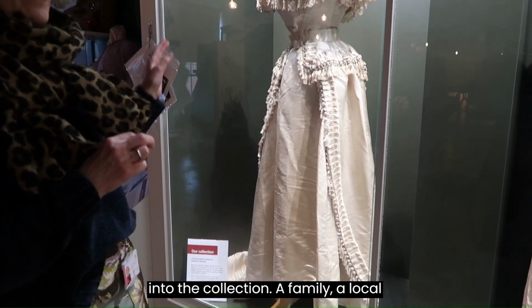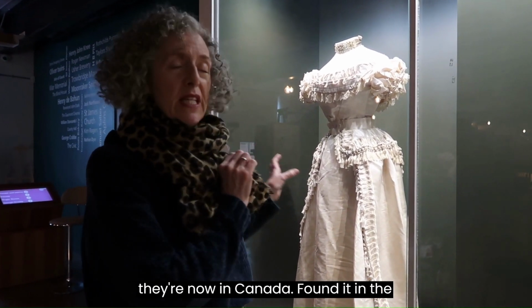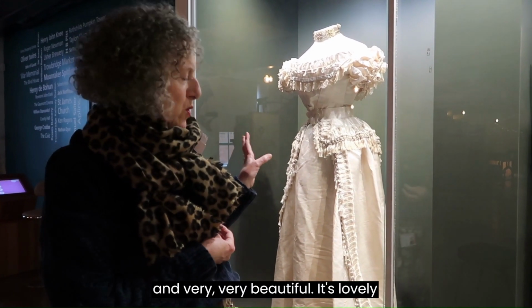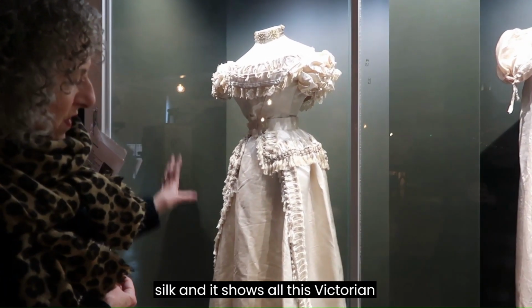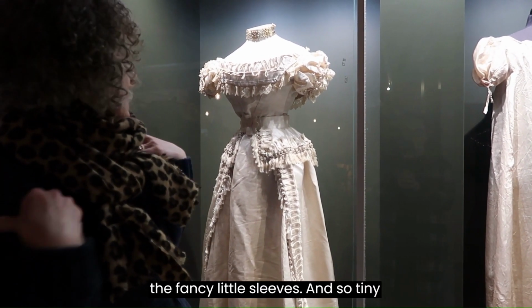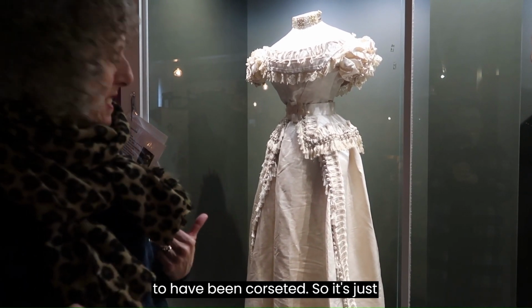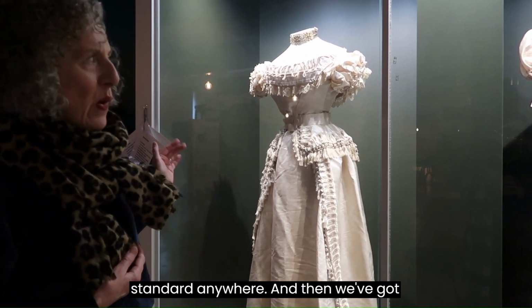An older local family, I believe they now live in Canada, found it in the attic and then uncovered their relation's story. It's so perfectly preserved and very beautiful. It's lovely silk, and it shows all this mid-Victorian detail, the tassels and the fancy little sleeves, and tiny little waists. The person would have needed to have been corseted. It's just a beautiful example, to any standard anywhere.